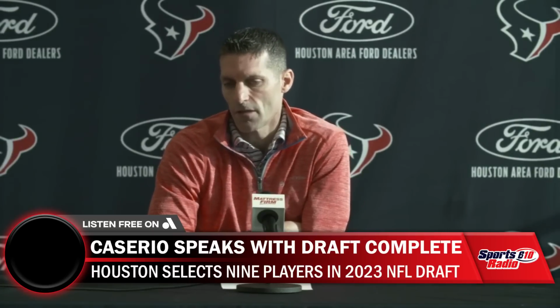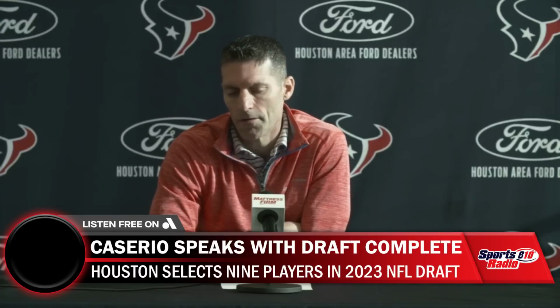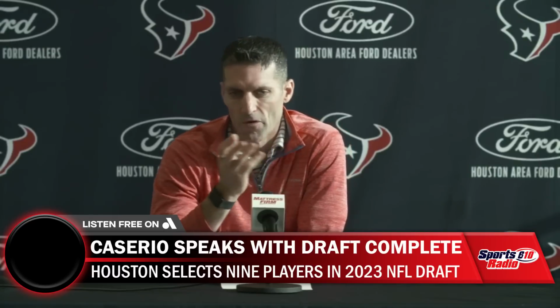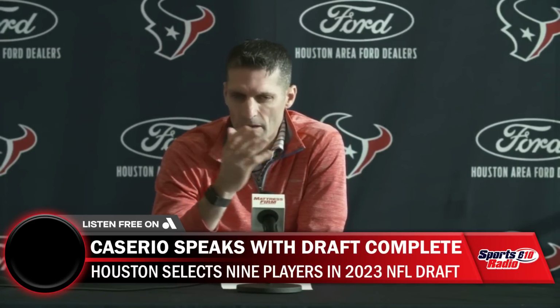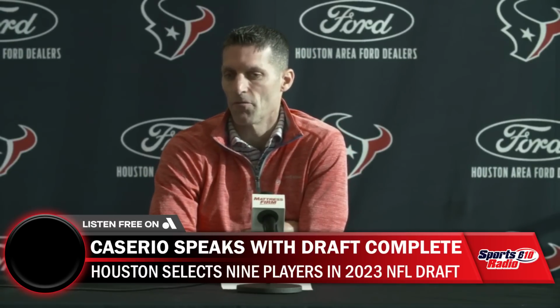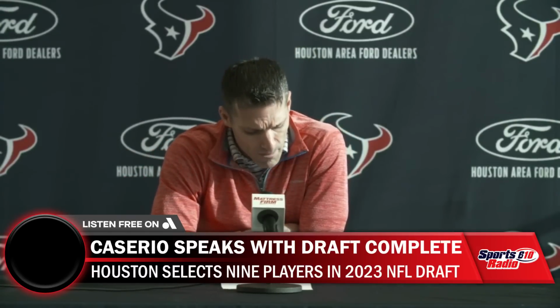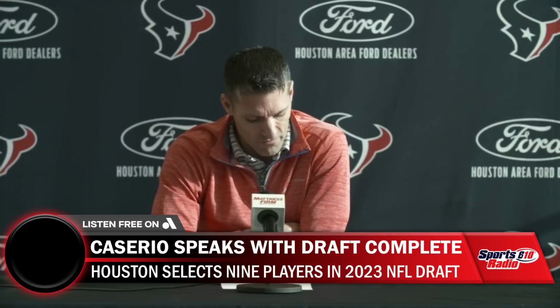Has good size, good length. Productive season. Had a pretty good Senior Bowl week. So again, their front, the way they play, they're kind of 3-3-5. So he's kind of played multiplicity of front, kind of in 4-eye, some inside. Really fits more on the edge of the defense, so kind of fits the profile of what we're trying to do here on a defensive end spot. So that was the pick at 109, whatever it was.